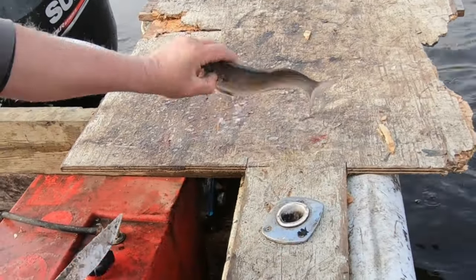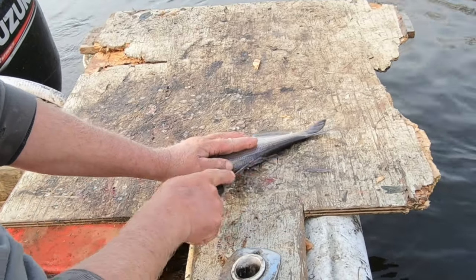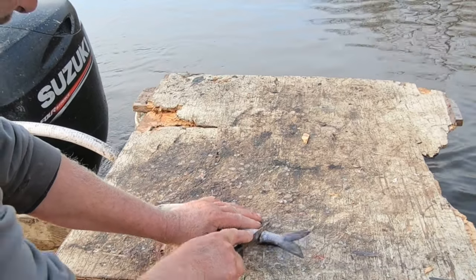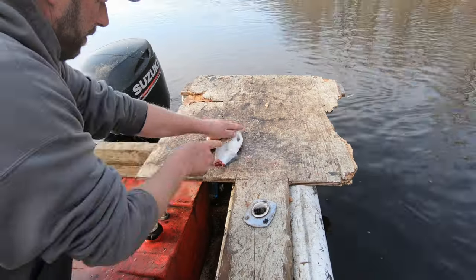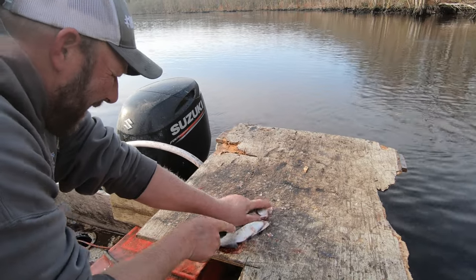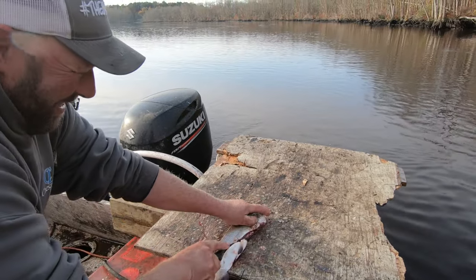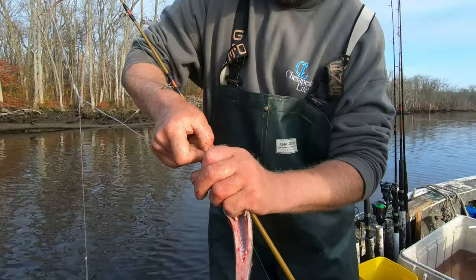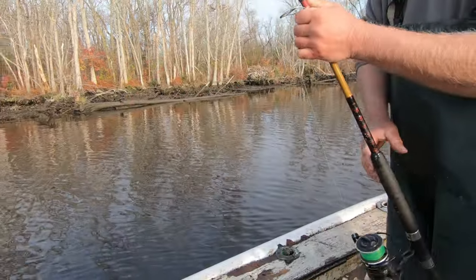I like to do it this way. If you fish a pond or a lake, you can put them out whole, but in a lot of current when they're on the line, definitely want to take most of the fins off, trim them up. And that's going to be a bait.